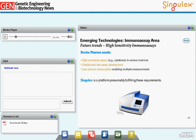We also would like to have a flexible platform that allows in-house and custom assay development by the end user. And of course, we would like to minimize sample volume consumption in order to be able to measure as many markers as possible with minimal volume availability, especially from rodents. And in that respect, Singulex has been a platform of interest for us.